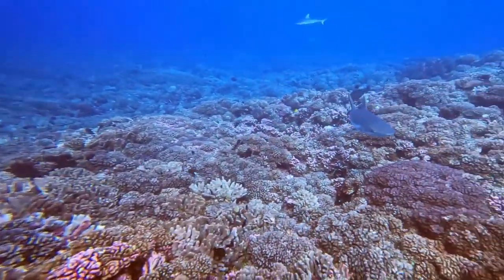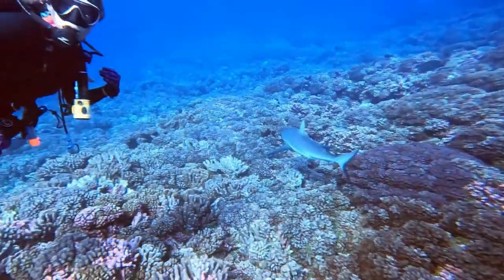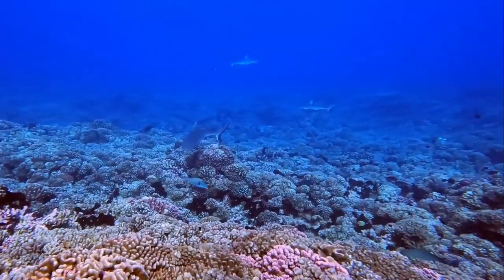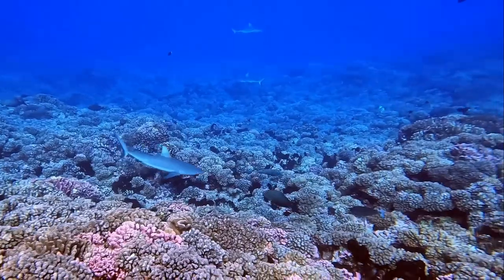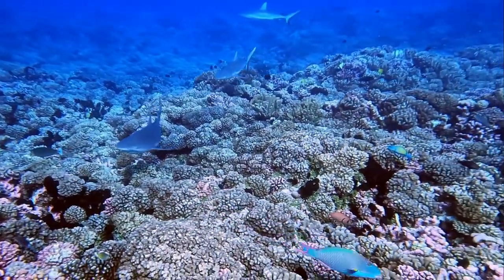And more sharks. Nope, divers. Divers! Divers! Pass. Come here, little parrotfish. I will eat you. Nom, nom, nom. Run! Oh, divers. Nope. Never mind.